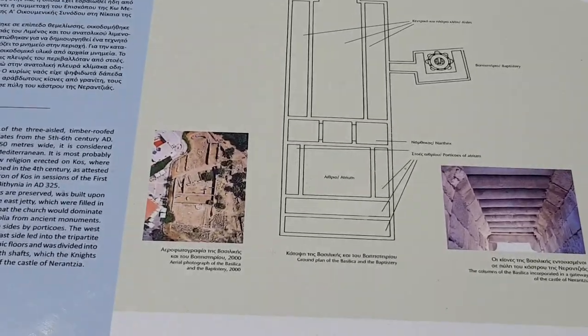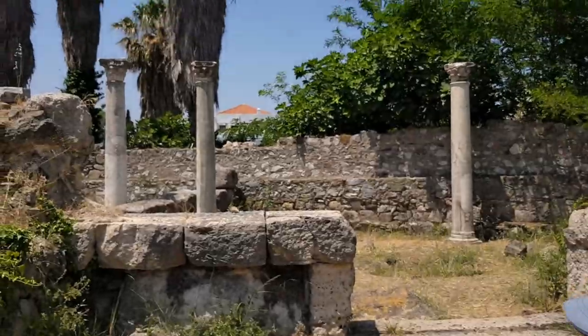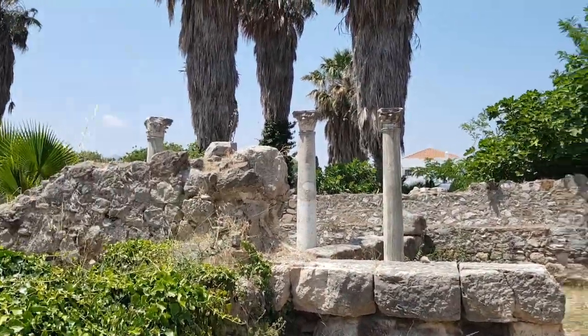Foot basilica, this is called. It's a three-aisle timber roof type with Adrian Baptist church from the 5th-6th century AD.